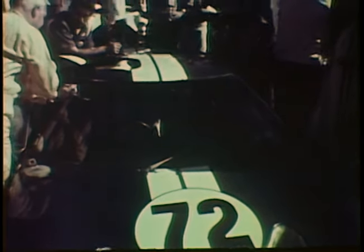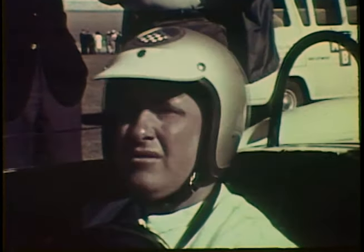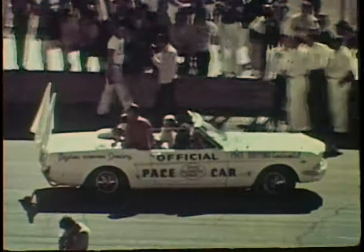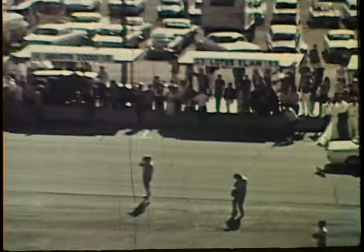The drivers get their instructions. Once around the tri-oval, and then into the road course. All right? Got it. I'm ready. Some last-minute advice and assurance, and turn me loose. The pace car leads the field out of the pits.